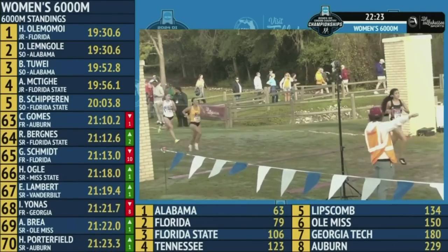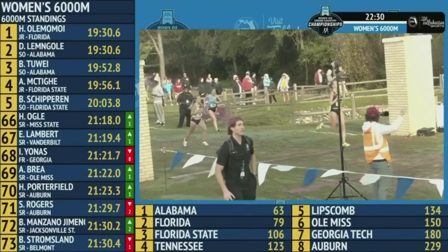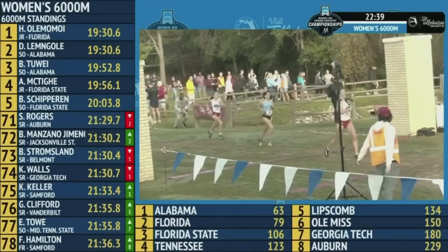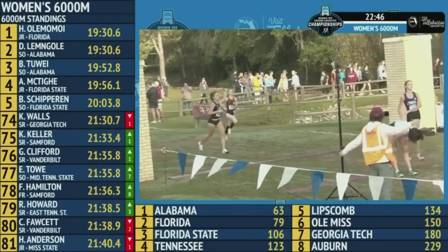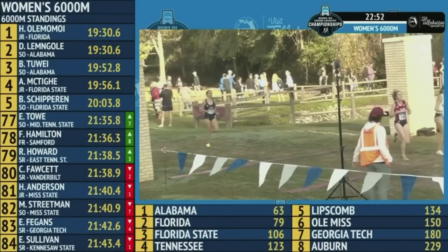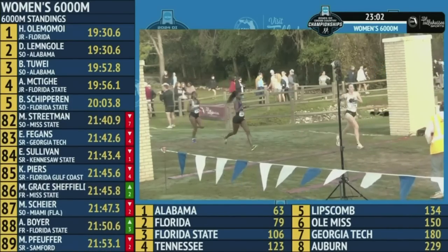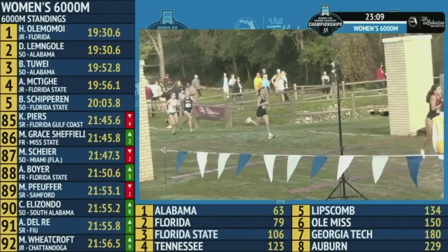1930.6, Alabama's Doris Lemdele. Also 1930.6, Brenda Touay, Agnes McTighe, and Bika Shipperin from Florida State, their fourth and fifth. Laurel Wynn from Ole Miss is sixth. Feline Cheruto from Alabama is seventh. Ashley Jones from Tennessee finishes eighth. Colby Borland from Lipscomb and Leslie Green from Chattanooga round out your top 10, followed by Brenda Jeptichir, the freshman from Auburn in 11th. Tia Wilson from Florida, who had an outstanding finish. Allison Wilson right behind her. Tia Wilson 12th. Allison Wilson 15th.